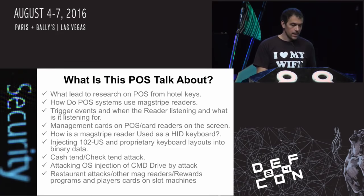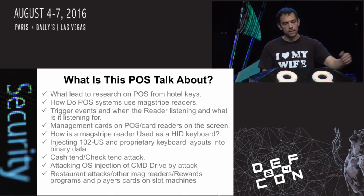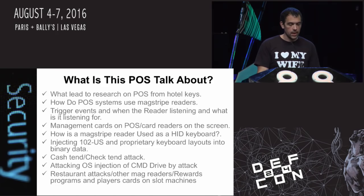And yeah, I'm going to basically go through how it uses the magstripe readers, where the fail was in that. And I'm going to actually go into triggering events on the readers and see what it's listening for. Because with some of the newer point of sale systems, they will only power up the reader when X happens. And I actually have a tap that you can attach to bypass some of that stuff. I'm also going to go through some of the management cards, brute forcing management cards. You can actually do refunds, stuff like that. So you can actually refund to other credit cards using one of the other attacks.